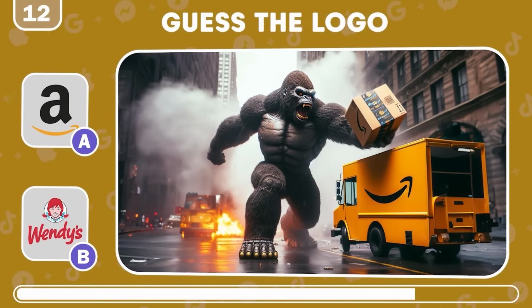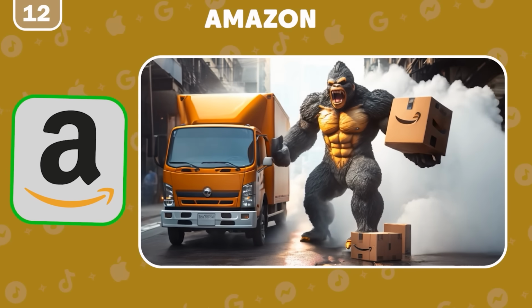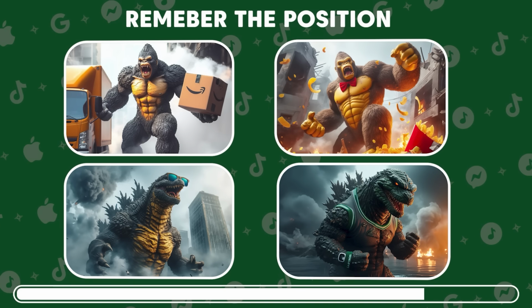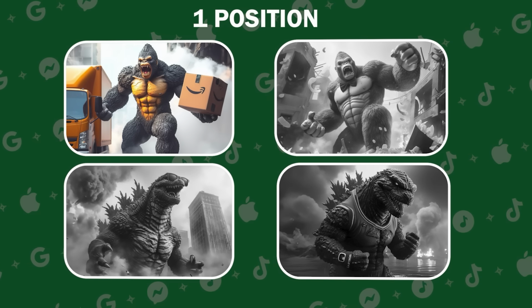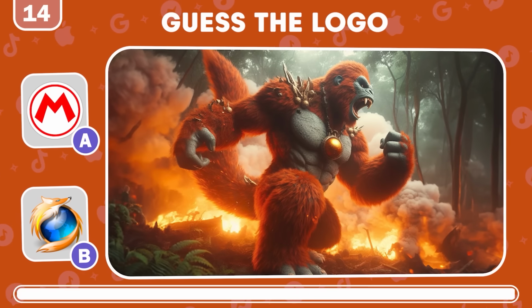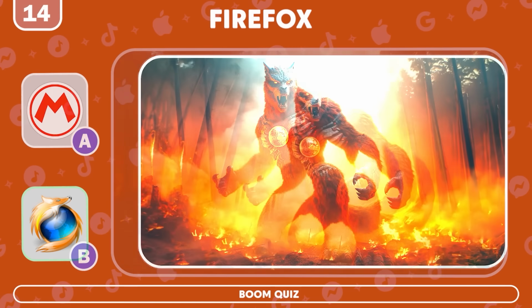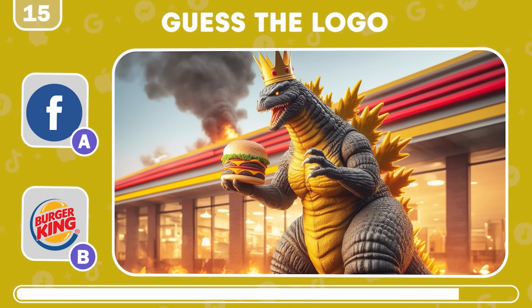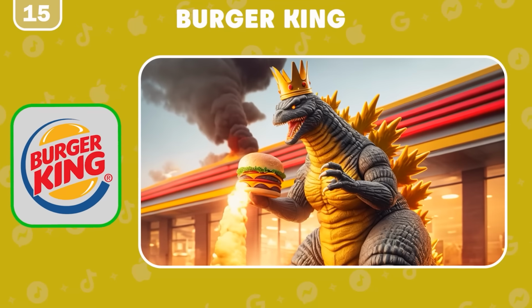Next, quickly guess which logo? Sure, Amazon. Remember the location of these logos. Guess where the Amazon logo is located. Exactly, it is here. What logo do you think this is? It's Firefox. Next, imagine which logo is this. It's Burger King.